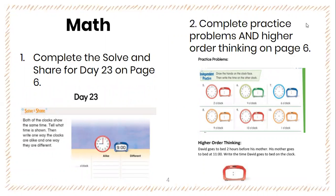Next in math, you're going to complete your solve and share for day 23. This is on page 6 in your packet. Both of those clocks tell the same time. What time is shown? You're going to tell me how the clocks are the same and how the clocks are different. After you've done that, you're going to move on and you're going to complete your practice problems and your higher order thinking problem. Now, your higher order thinking problem is a little tricky. Really take your time and think about it. Don't get frustrated because I bet your brain has the answer.